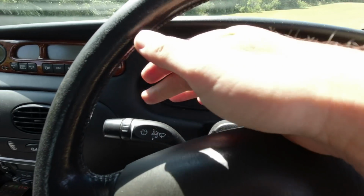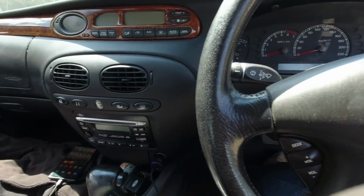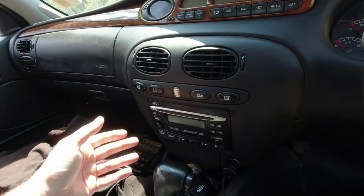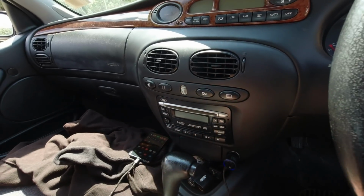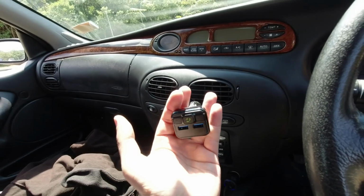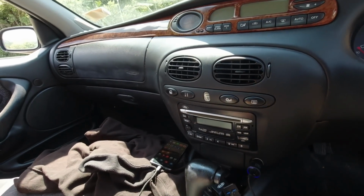Indicators right, variable intermittent, cruise control, that all works perfectly. We've got a stereo which sounds magnificent. There's no point trying to demonstrate that. It's got a lovely, lovely bass response. Haven't tested the CD player. I've just got one of these things, which I will include free of charge if you wish. Bluetooth transmitter, extra bargain there.